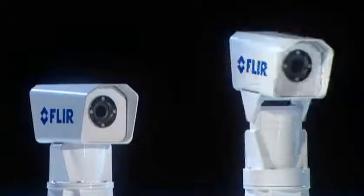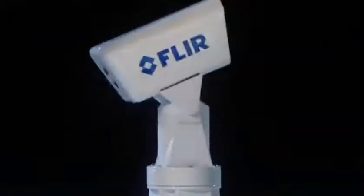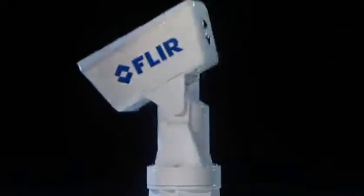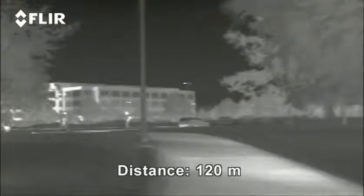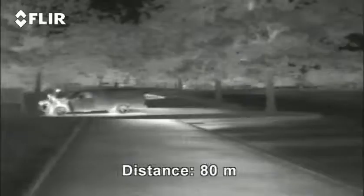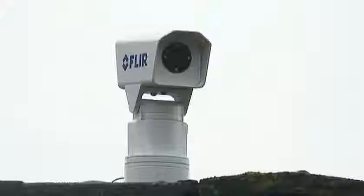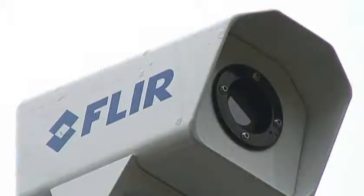The Patrol IR is available in two versions, fixed mounted or pan and tilt. The pan and tilt version allows you to see plus or minus 180 degrees horizontally and plus or minus 45 degrees vertically. This offers superb situational awareness. The Patrol IR provides crisp, clear thermal imagery in total darkness and light fog or smoke. It features the same thermal imaging technology found in many of Flir's most sophisticated security systems.